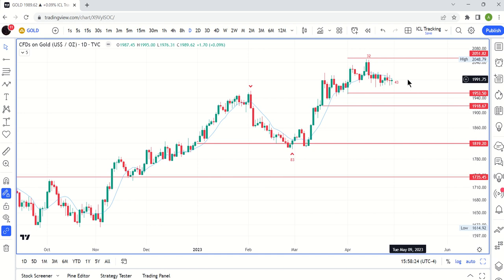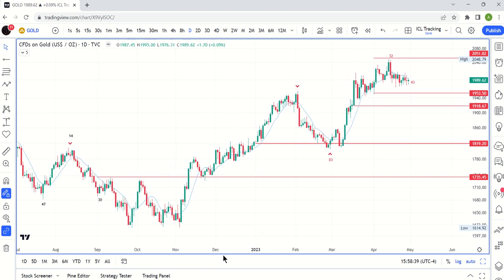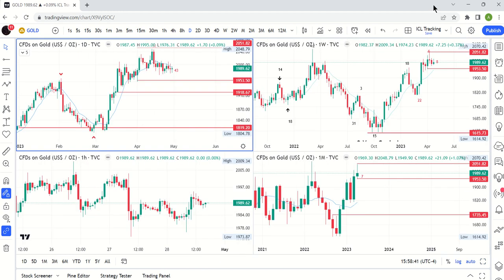Also, definitely take a look at the dollar, the Dixie index update video. That is on day 10 of its daily cycle. And so I wouldn't be surprised if we saw a spike up for Dixie and a spike down for gold to complete the daily cycle and then a move higher. So that's your daily chart.